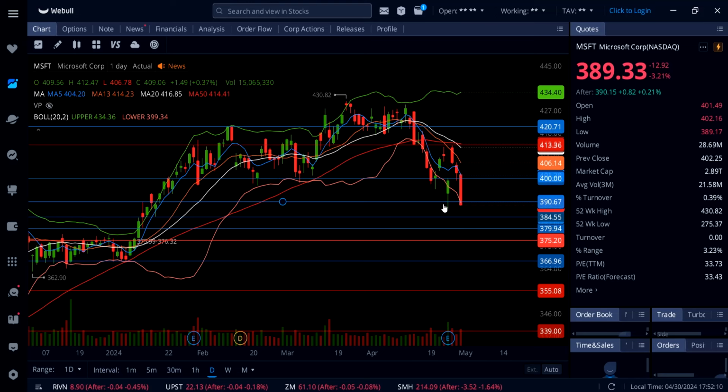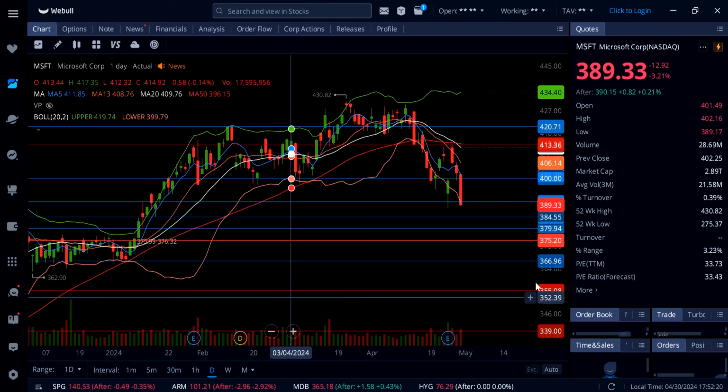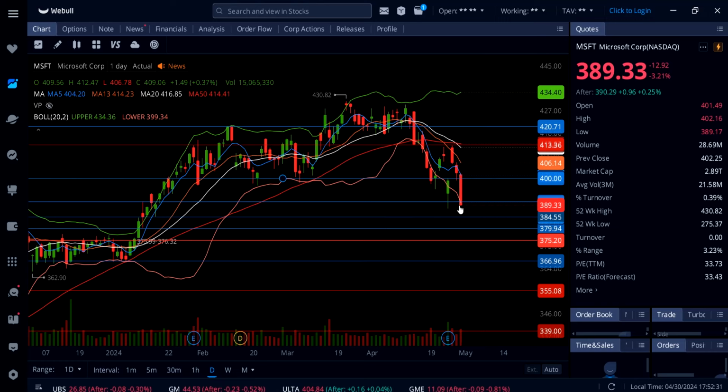Below that, you're going to see Microsoft coming down to 384, and then this gap right here at 376 to the upside. And the only way up with FOMC here on Microsoft is if it can hold 390. Then watch out for a move and possibly a dead cat bounce, another lower high going back up to 400. And once we get up to 400 and Microsoft can hold here, then we can talk about 406 and possibly even higher.